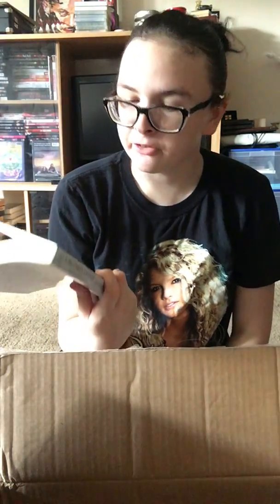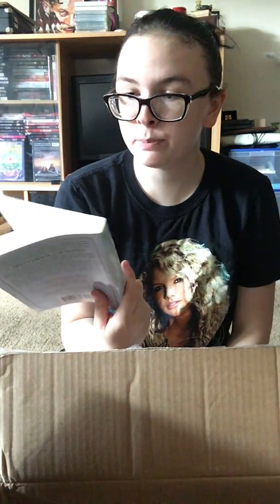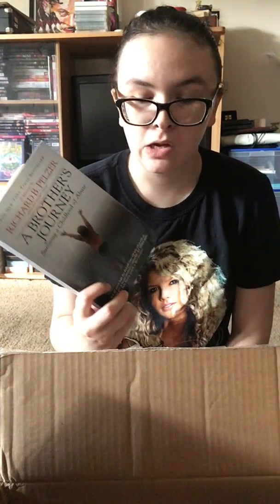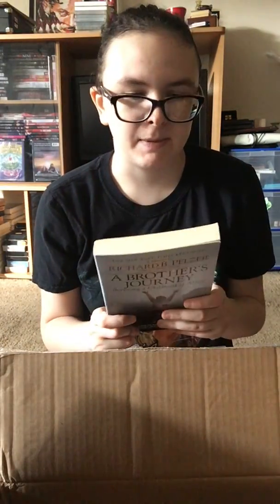So I was really excited to find this, and I forgot I ordered this, but this is pretty much Dave's brother talking about the child abuse and how he survived it, and just his story. So I'm really excited to read that and see what he had to do and what he felt, especially with probably learning what he knows now and what he's been through. So really excited to read that.